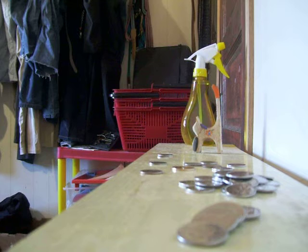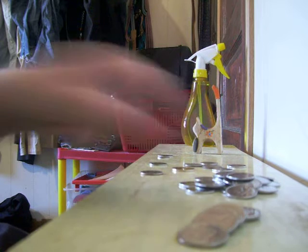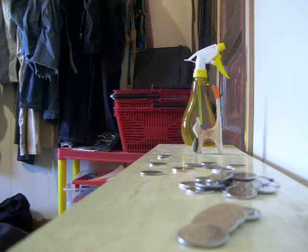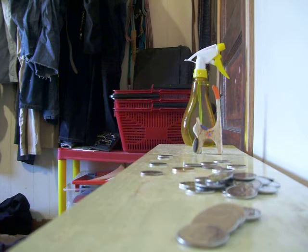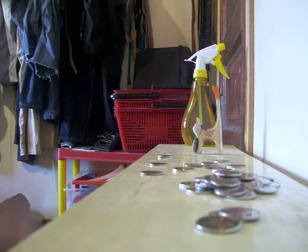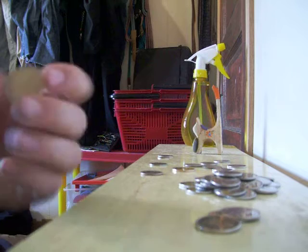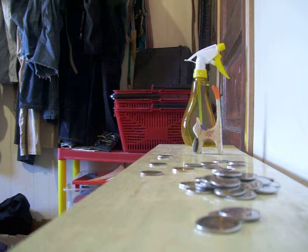Okay, lesson 101, people. Do not balance your camera on nickel rolls. 2007. 2014. Ooh! Centennial of the RCMP. 1973. 2008. 2004. My birth year. 2010. And yet another one of the centennial of the RCMP ones. 2005 quarter.